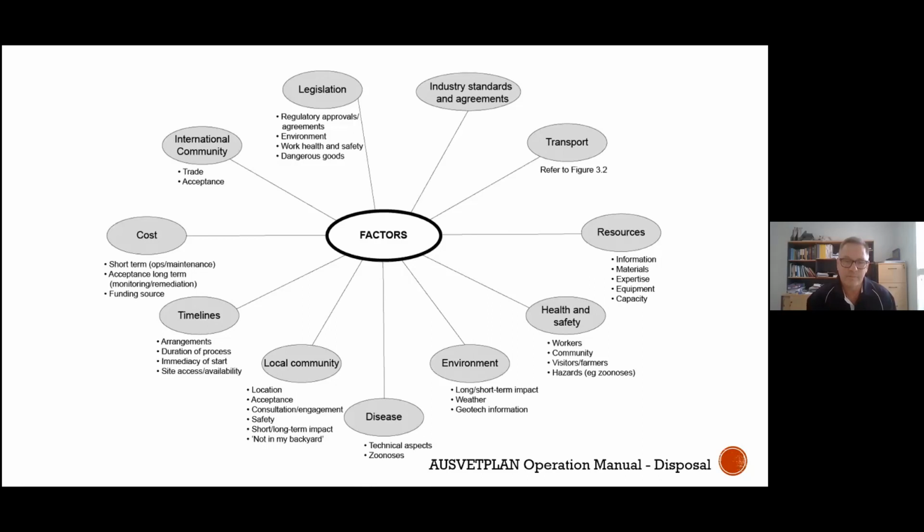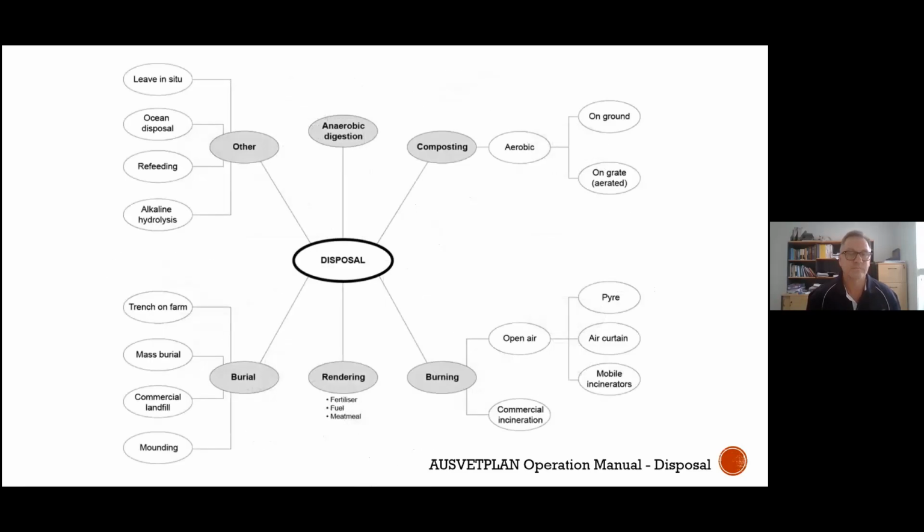If we haven't undertaken correct disposal processes, we end up with leaching into the environment, leaching into the water table. And so we can get water that is contaminated and no longer useful for livestock production. So we need to take all that into account. There's the social aspects, the local community aspects, health and safety of workers, what resources are available. You can see through that list there's a lot of things that need to be taken into account when we're looking at what factors need to be considered to disposal of volumes.